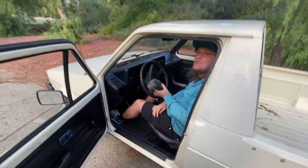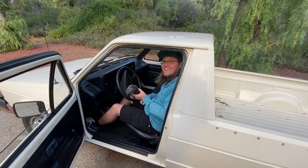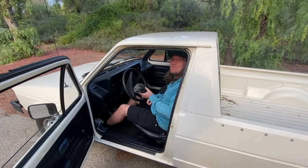It's a VW Golf with a bed. That's gonna be the intro, Wyatt. What? It's a VW Golf with a bed.